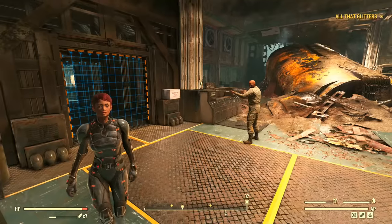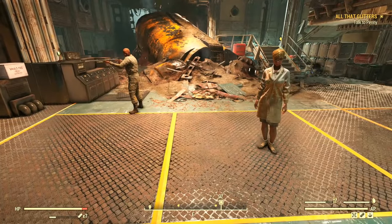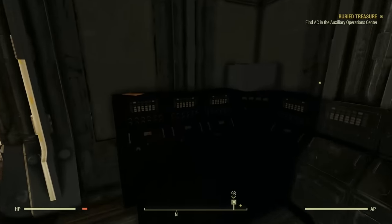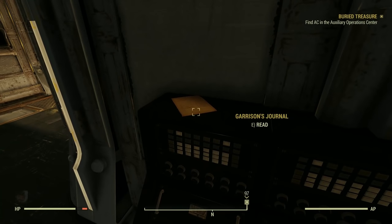We need to talk. Sounds like Penny's got her feathers all ruffled. But before we chat with Penny, we can explore this room. We'll start going left of the laser grid and move counterclockwise. On a console to the left of the laser grid is a note.